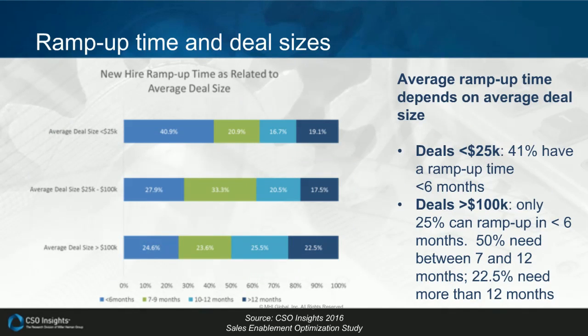And another thought we wanted to share with you, another data point we would like to put in your mind, is also look at the average deal size, because the average deal size really impacts the ramp-up time as well. So as you can see here, at the top of the chart is an average deal size smaller than 25K, and at the bottom of the chart is an average deal size that's bigger than 100K. And you can see here that for the big deals that are bigger than 100K, 50% of the participants need between 7 and 12 months, and 22.5% need more than 12 months new hire ramp-up time.